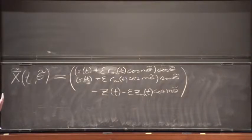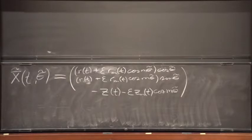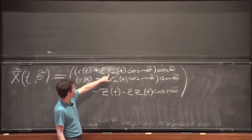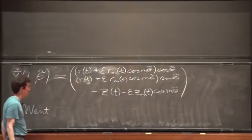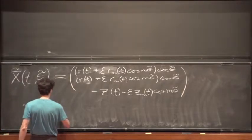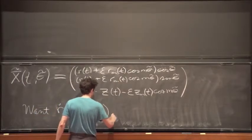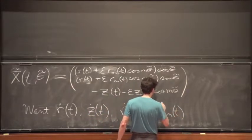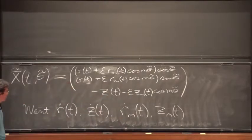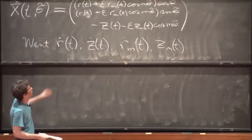Now, the approach to the problem is going to be: take this ansatz, plug it into the action, derive equations of motion as ODEs for R of t, Z of t, R_m of t, and Z_m of t. So I'd like to pretty much skip the details and start quoting to you the results.